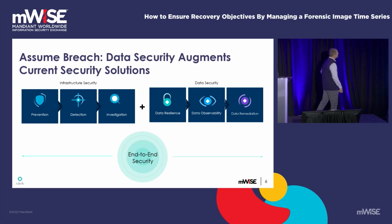All right. So we know that coupling infrastructure security with data security is really tantamount here. This is what's going to give you end-to-end security. In the data security realm, we're really centered around three pillars of security. The first is resiliency, the ability to get your data back. Again, we'll talk a little bit about that. Observability, this is forensic information that you can glean from the backup data, and then remediation, which is the ultimate recovery effort on the other side. And we'll talk about recovery at the end here.